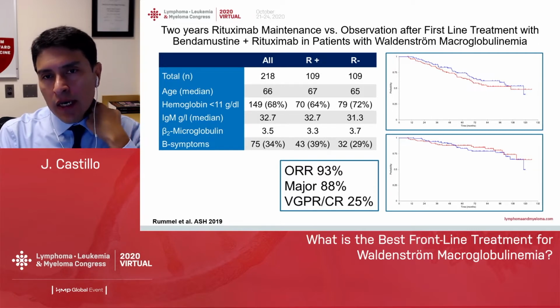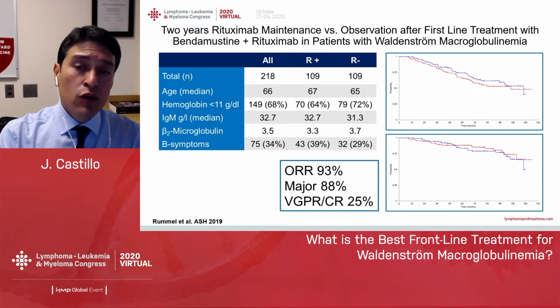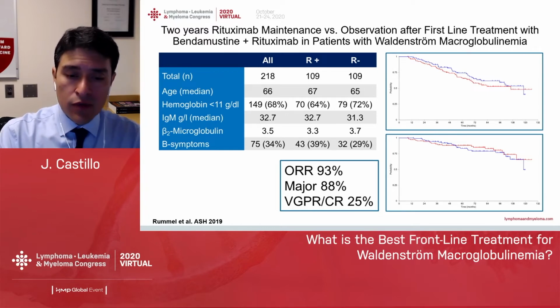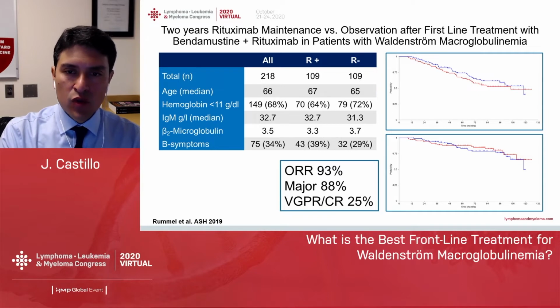A couple of important issues with this study is that patients needed to be in a partial response to qualify for this study, which means that patients who achieved minor responses, meaning IgM decreases between 25 and 50% only, were not included. So that's something to have in mind. Also, patients who were older than 65 and patients with higher IPSS-WM might have benefited from rituximab maintenance. So I think we should wait for the formal data to be published on this study, so we can understand a little bit better what the role of maintenance is in patients with Waldenstrom's at this time.